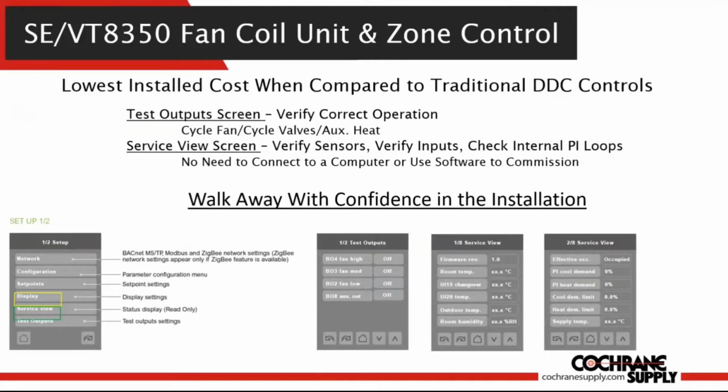Test outputs will verify wiring and operation for valves, fan, and auxiliary heat, kind of like a hand-off-auto switch. Electricians and technicians can use this to verify correct wiring to the outputs has been performed. There's no need to fake out the controller by changing the set point to force heating or cooling operations to begin. After a 2-minute timeout or navigating to other 8350 screens, we'll set the unit back to proper outputs, so you don't have to worry about leaving any setting in override.